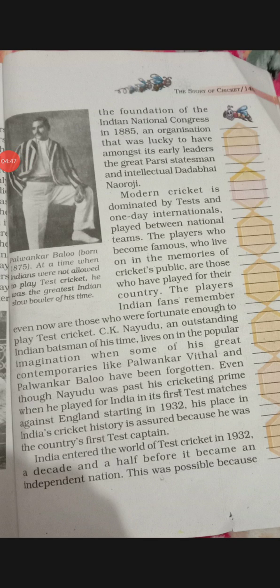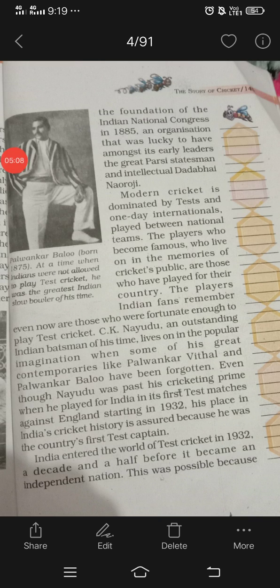India became a test playing nation in 1932. So the first match India played was in 1932, many years before we got independence. Test cricket was initially played among various parts of the British Empire and not between sovereign states. The first test was played between England and Australia. Again, an important thing: the first test was played between England and Australia.